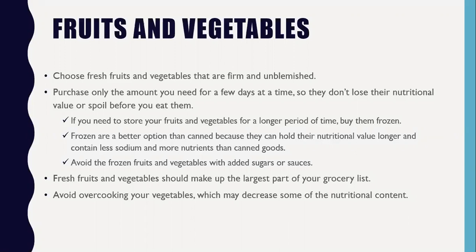And then two, fresh fruits and vegetables actually should make up the largest part of your grocery list, right? As a reminder, with a lot of my groups, I typically say aim for at least 6 servings of vegetables and 3 servings of fruit a day, right? We need our vitamins and minerals and a lot of our nutrients, so it should make up a bulk of your grocery list. And then avoid overcooking your vegetables.